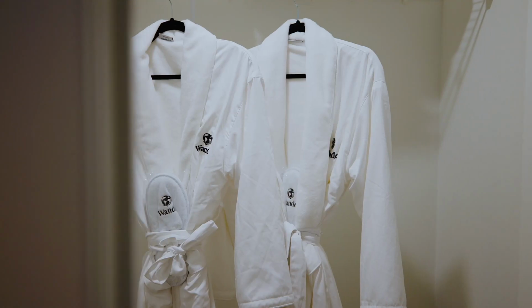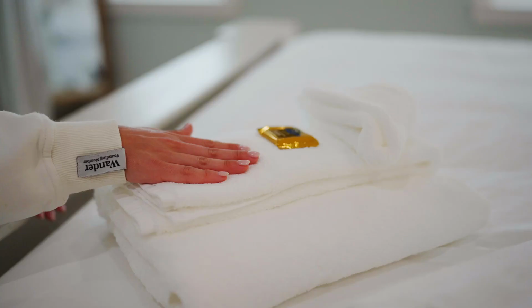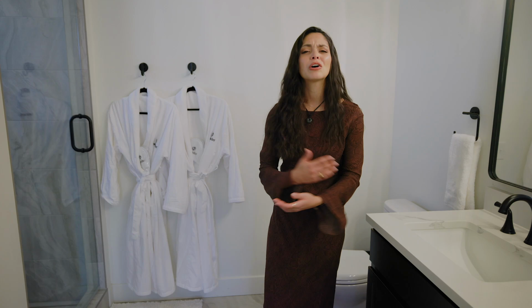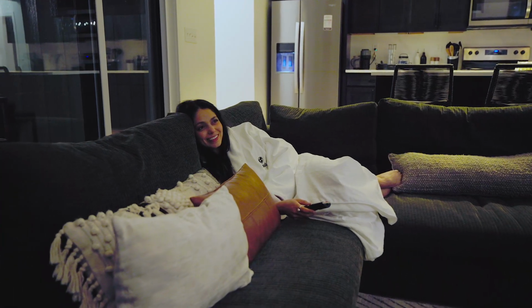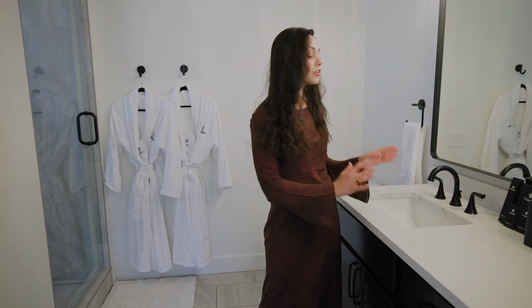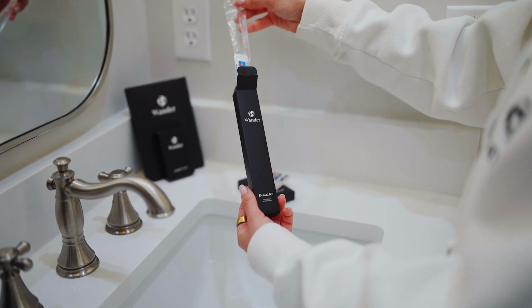Of course, we also have the coziest Wander robes and slippers, plush towels after your shower. Now, honestly, one of the highlights of every Wander stay is just cozying up in my Wander robe by the fire after a long day of exploring. And as a final touch, we also have curated amenity kits here for your convenience because really, it's the little things that matter.